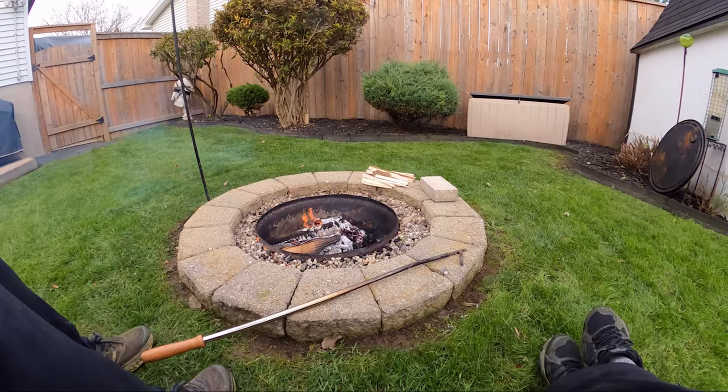We've just tidied up the yard. Everything is pretty well ready now for the winter, and we're enjoying a bonfire.